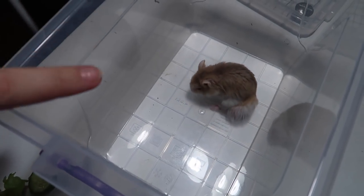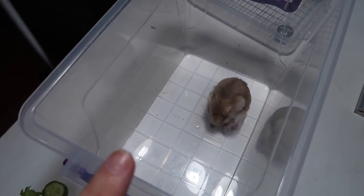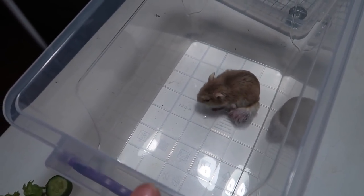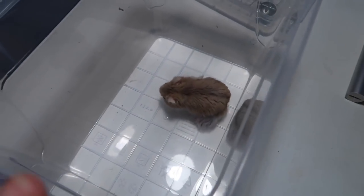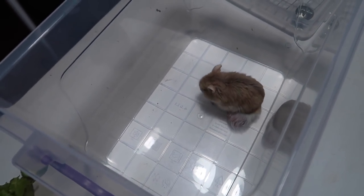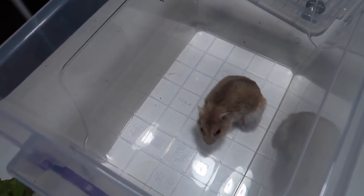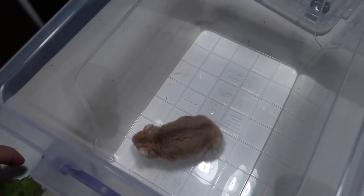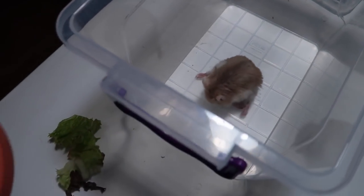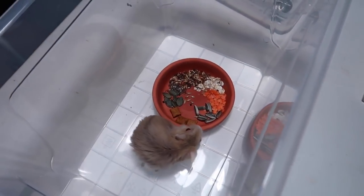Okay, so the reason I've got no substrate in the bottom of his traveler is just because while he is out here, I'm gonna be doing a mini health check just to check the things that really matter the most right now. And one of the things I need to check is his urine to make sure it's not a strange color. There's nothing concerning about it. And that's much easier to do when you're using a clear bottom cage and you've got obviously no bedding there to absorb it. I'm also gonna be giving him his dinner now, just to make sure he's eating well.